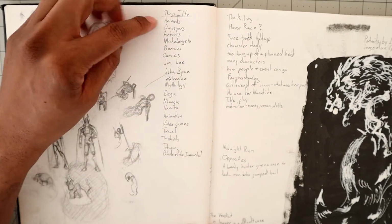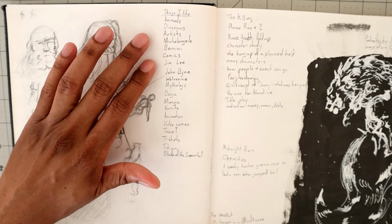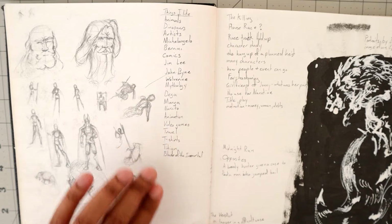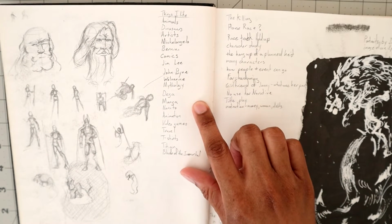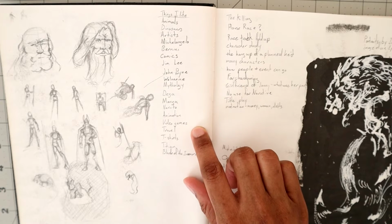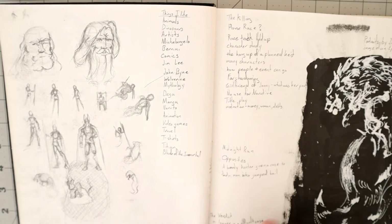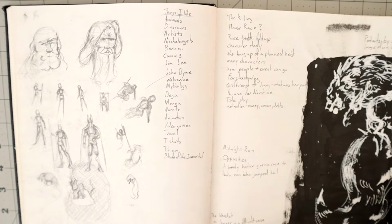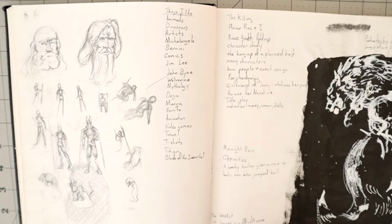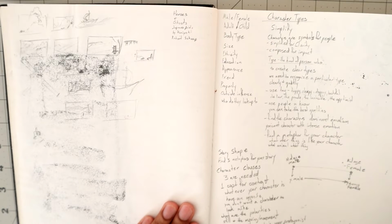Oh, things I like. What is this? Animals, dinosaurs, artists, Michelangelo, Bernini, comics, Jim Lee, John Byrne, Wolverine, mythology, Degas, manga, Naruto, animation, video games, travel, t-shirts, Titian, and Blade of the Immortal. That's everything I like. All of it. That's the total list. No more than that. Yeah, gosh. Oh boy.